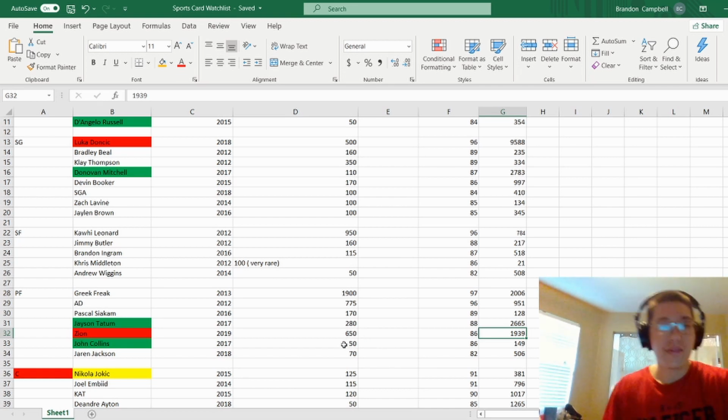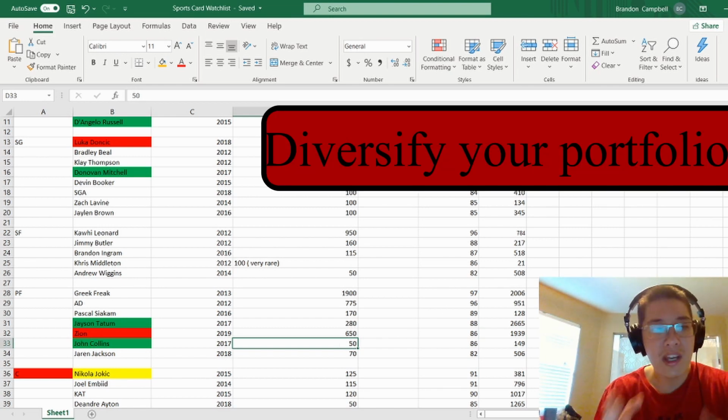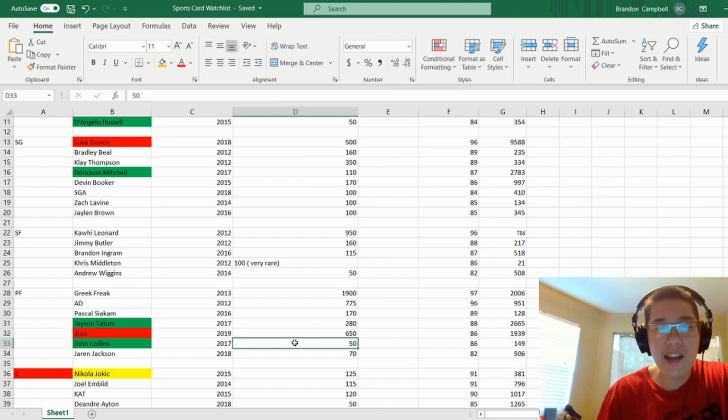I'm saying, why not try to diversify your portfolio and pick up a John Collins? Right? I'm looking at it, $50 versus $650 for Zion. John Collins plays for a large market team in Atlanta. I believe Atlanta in general, like the whole city, has a lot of demand for it, has a lot of hip hop culture, has a lot of things going on, right?